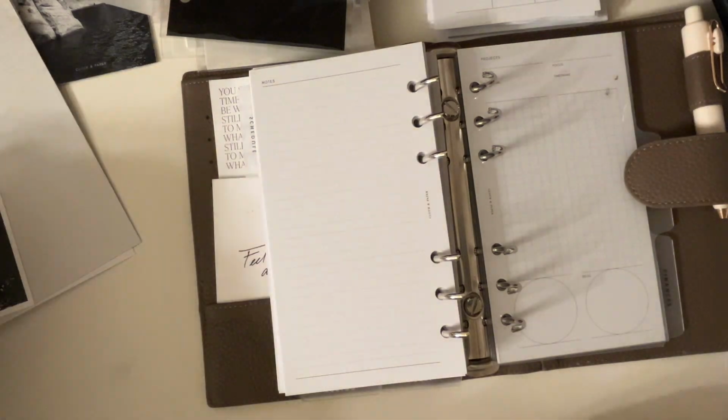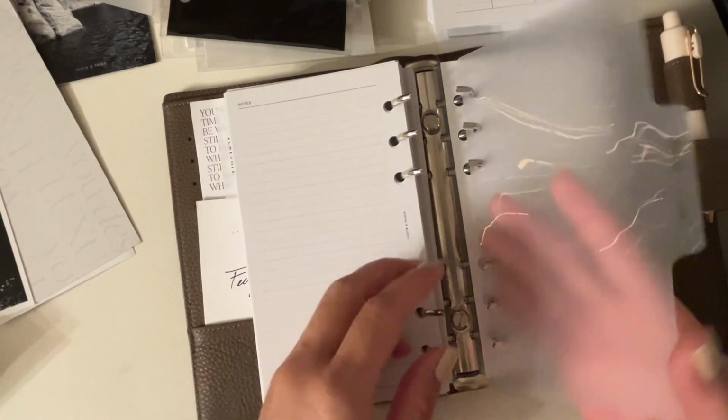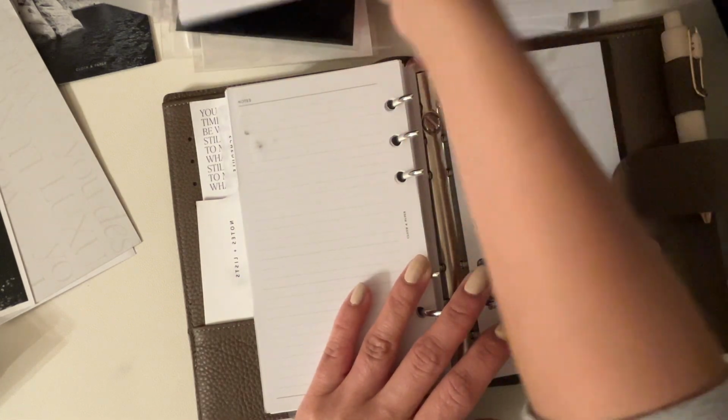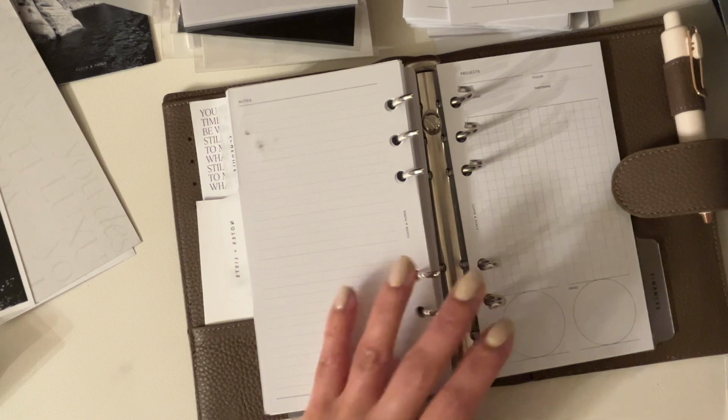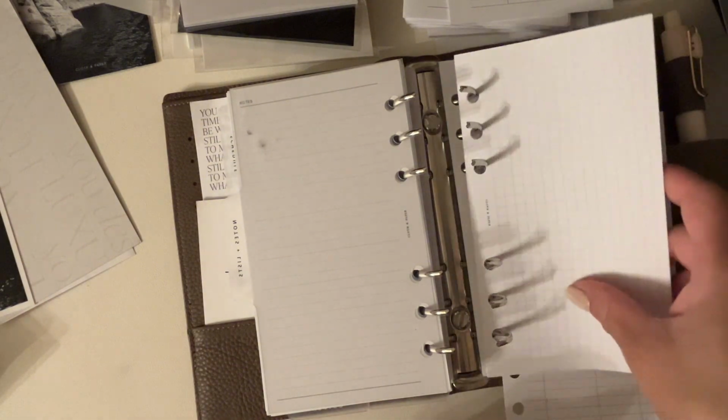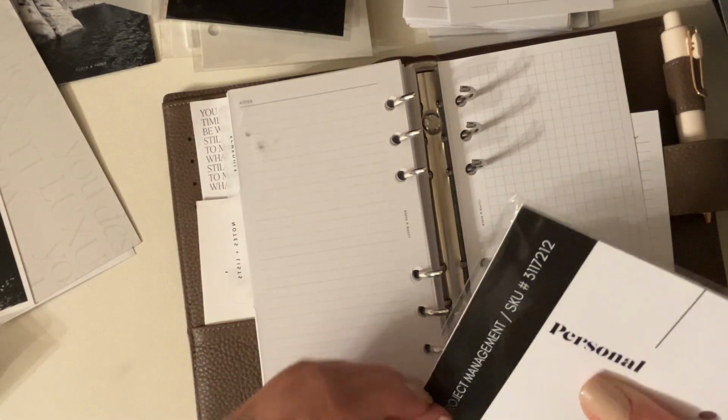Okay, so that's done. Some of my notes pages, like I said, I was gonna rewrite it, but I did take up some inserts already. Let's see which one I got. Oh no, that's not it. Purchase tracker I'm gonna have. I love my reading log, so I'm definitely keeping that for 2024. I have some project management here that I put some in. I need some meeting notes.